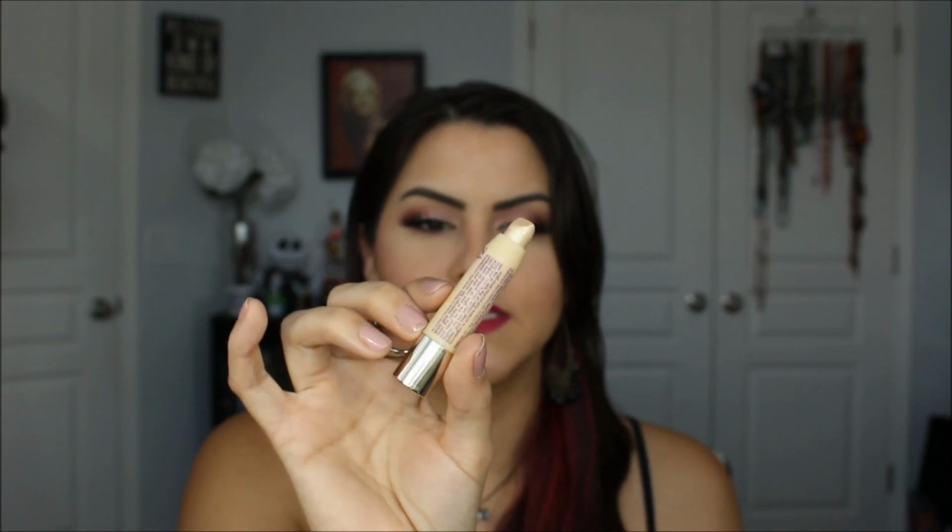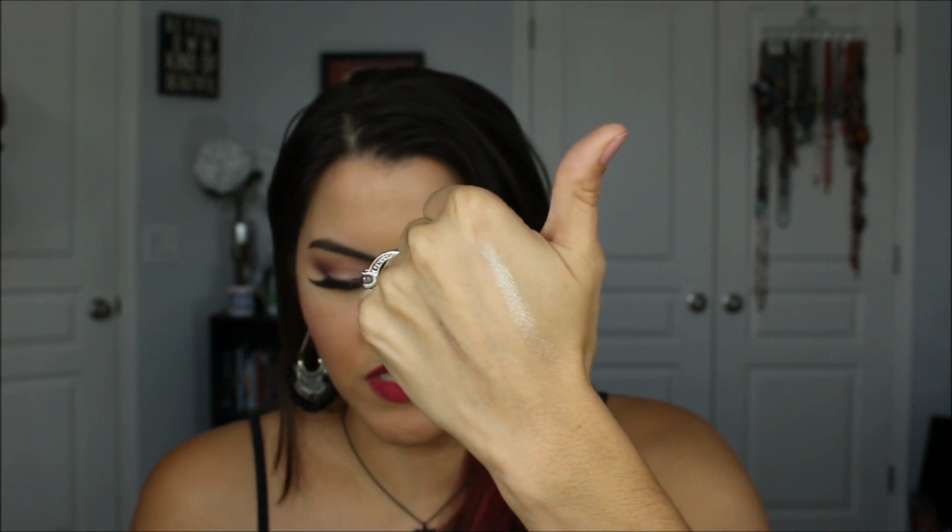Next up is this highlighter right here, and this is by So Susan. It's called Statement Skin. It's a highlighter crayon, and this is what it looks like right there. It's a really beautiful, not baby, very light gold. It's very, very beautiful. I feel like this is going to look really nice, especially on people with lighter skin tones.